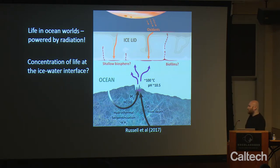The hypothesis for how life could exist on these ocean worlds is that they could be using chemical energy rather than photosynthesis. The important part about that is you need to have two poles of the chemical battery. You get one of them at the ocean floor, but these oxidants supplied from the surface could be what's powering this oceanic life on Enceladus, hypothetically. And so if you were to go look for life, similarly to what you see on Earth, would you have a concentration of life at this interface?